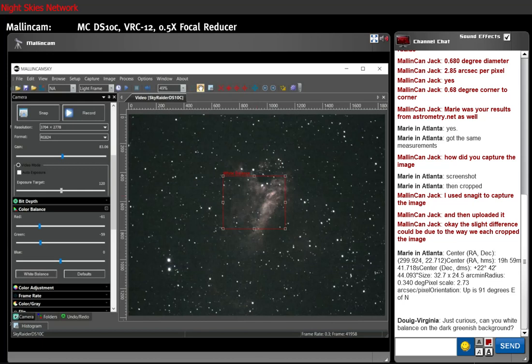That's certainly going to help. And it's got the blue up and the green down and the red way down. In this case, we might be able to put the saturation back to normal level at 128. There you go.